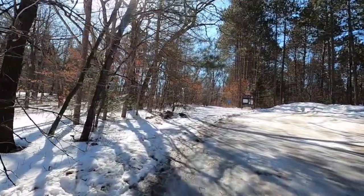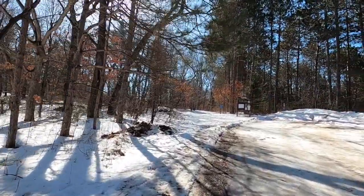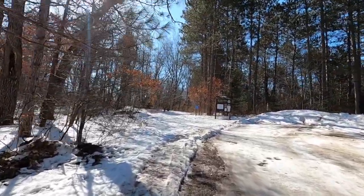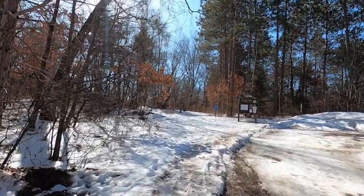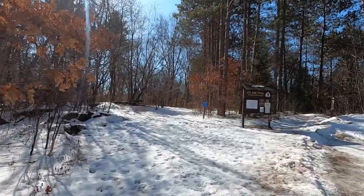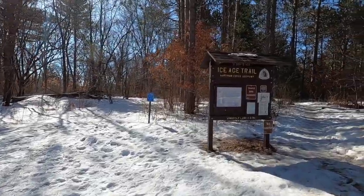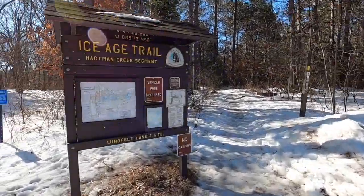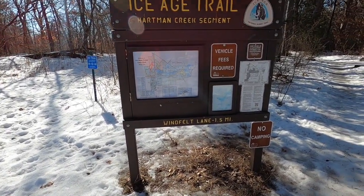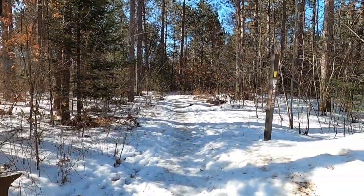Oh yeah, it's slippery here. I'm going to take the side here, that's a little better. Well, if you see the camera flip up in the air, you know what happened. Let's see what this sign says over here. Oh, that's a ski trail that way, and the Ice Age Trail goes this way. Okay, well, here we go into the Hartman Creek segment.